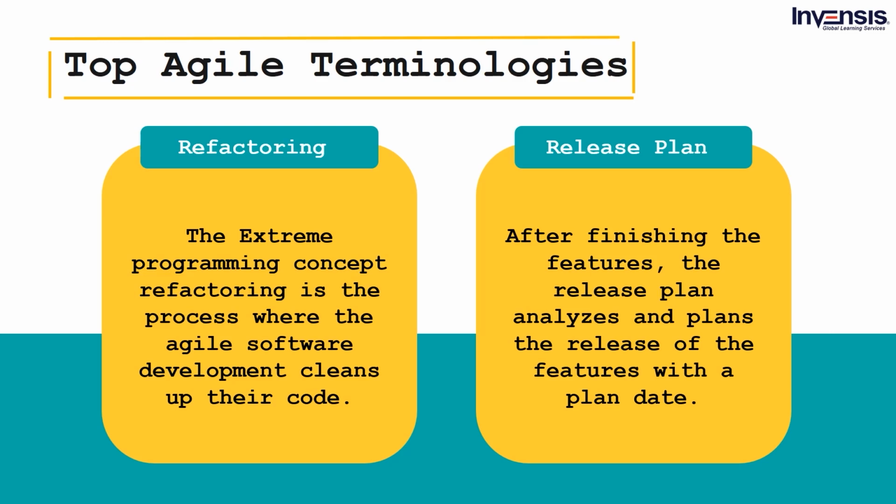Release plan. After finishing the features, the release plan analyzes and plans the release of the features with a plan date. The release plan date can go up to 3 months in duration as well.